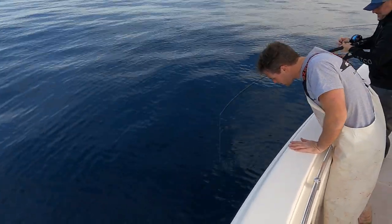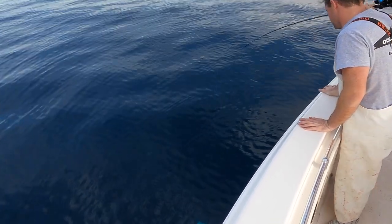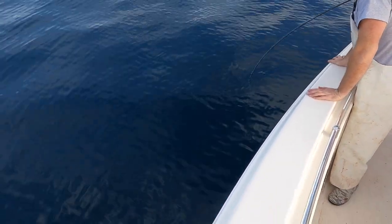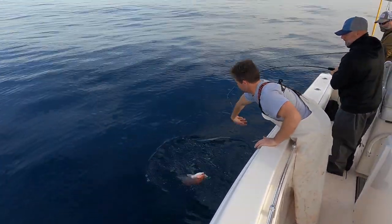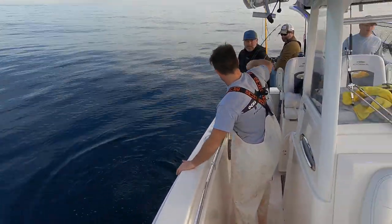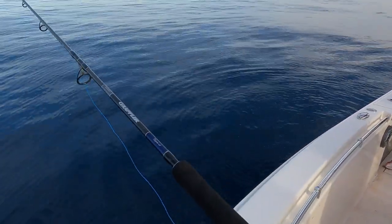I got colored. Yeah, small snapper, I think. Yeah, it's a little red snapper. Yep, snapper. Anything by him? Nice, man. They're out here. Flip him in. There we go. On the board.